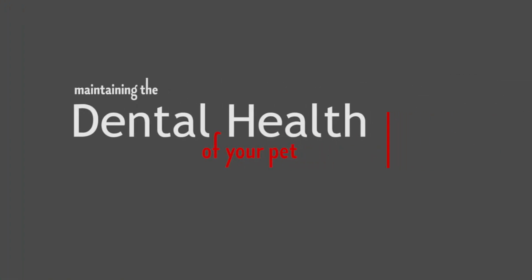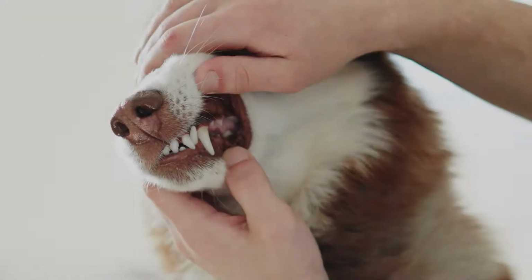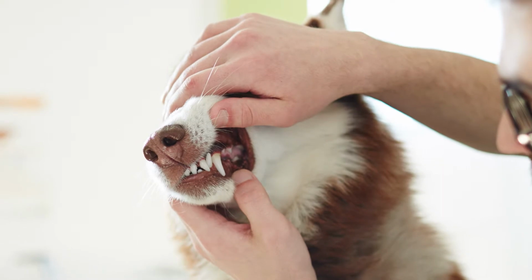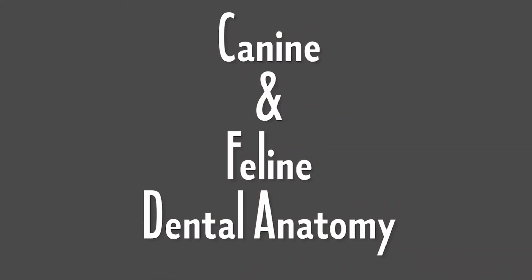An important part of keeping your pet healthy is maintaining their dental health. A full dental exam should be done by your veterinarian at your pet's annual checkup if your pet will tolerate it. First, let's talk about the anatomy of a dog and cat's mouth.